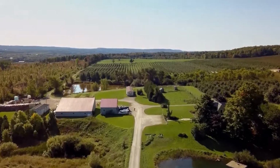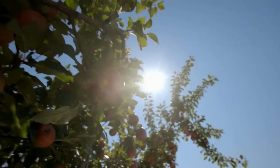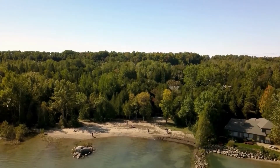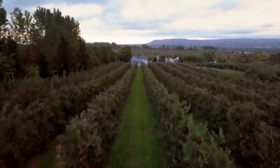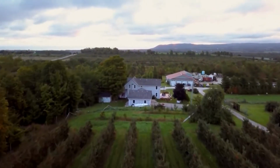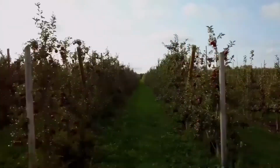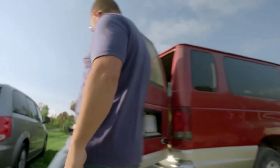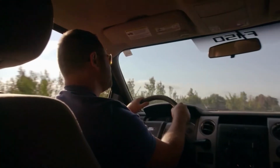Our growing region is one of the most northerly climates in Canada for growing apples. However, the lake effect helps moderate the temperatures so we can grow apples in the region. There's a lot of change coming, and I'm gonna need a lot of help. Ready to roll? Yeah. We wouldn't be here without our crew and our staff.